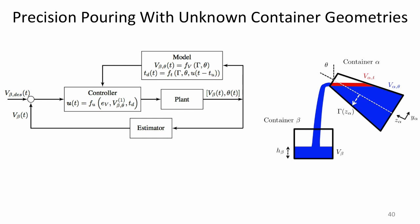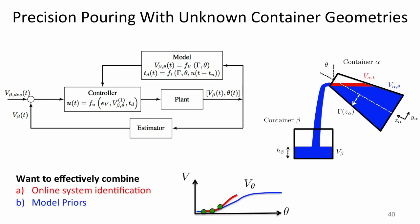So this is the full control diagram. I have my control input, but the things that I don't know are the volume profile as well as the time delay. These are things that I need to estimate in order to do a good job and pour precisely. And I need to control on that future error, by the way, because of the time delay. So what I'm going to present is the method, and this is really the crux here: we combined online system identification with model priors in order to do a really good job in both cases.